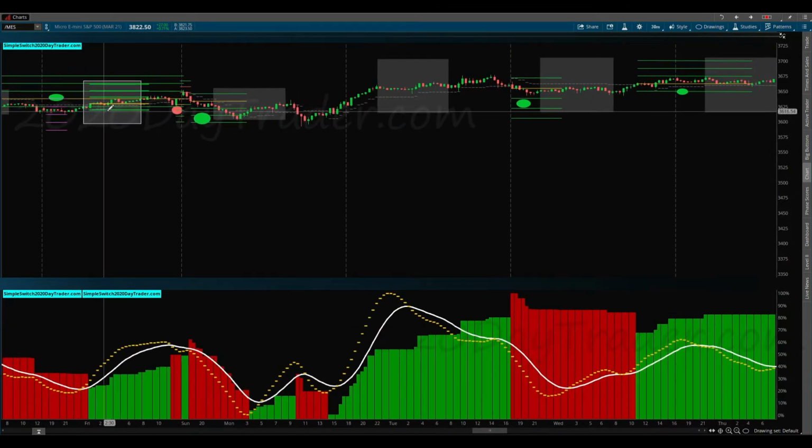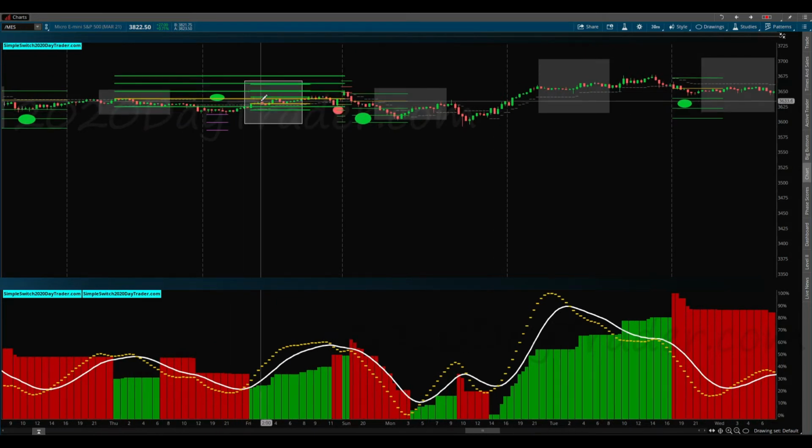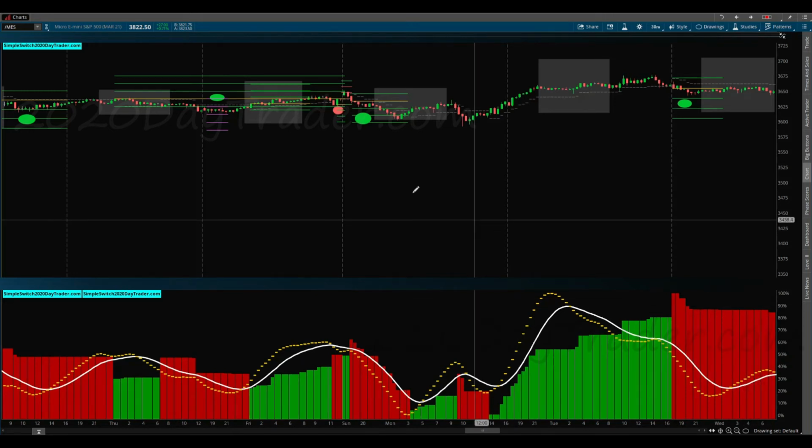Almost got stopped out there. That was a crazy trade. So we had kind of like a trade within a trade here. We have another trade executed right here. I didn't put a green ball on it. Let me put a green ball on it.